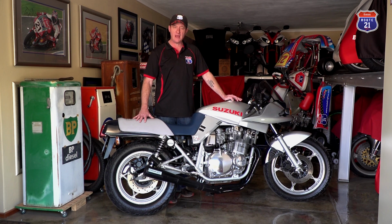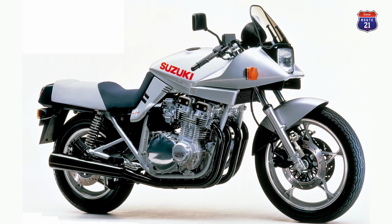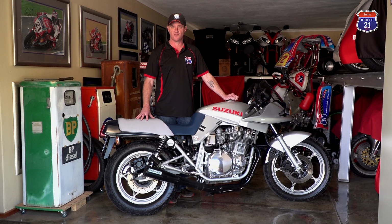During the lifespan of the Katana, it was produced in various engine sizes, 550cc, 650, 750, but the true monster was the 1100. And the 1100 became one of the most iconic Japanese bikes of the 20th century.